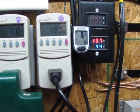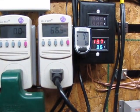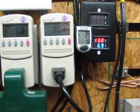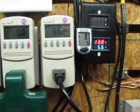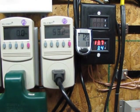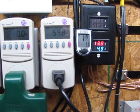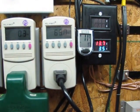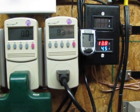The blue numbers are amps. The red ones are the volts. And then I got the little wind gauge there. That wind gauge is really fast updating. I mean, it's faster than my turbines respond to the wind.